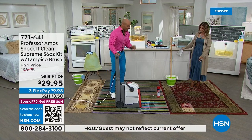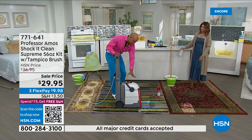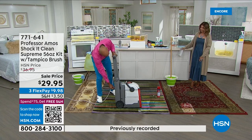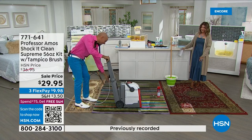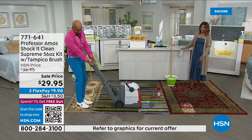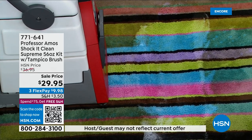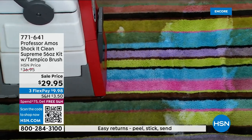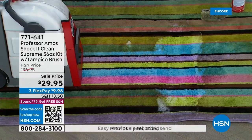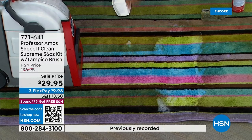And I just got to touch on this real quick because some applications require a machine. If you go out and run a machine, you can put Shock It Clean in there. What I have is a quarter cup of Shock It Clean to a gallon of water. Now I'm going to start this machine up, let it foam up, and then pull back slow. But watch these results. You're absolutely loving it. And that is live in our studio. I love that. We'll show you the animation again.